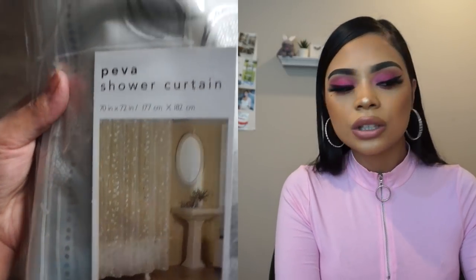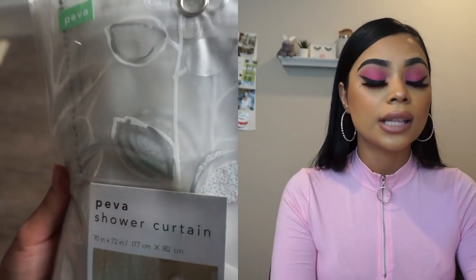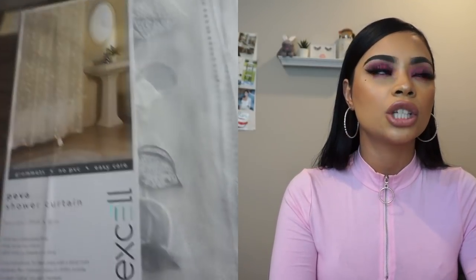I like see-through shower curtains because I like the bathroom to be bright and I like natural sunlight, and I was tired of getting the same clear one over and over. So since this is spring, I got this little leafy one, and it's actually really cute. It's kind of the same material, but I feel like when it gets a little gunky and nasty, you won't be able to tell as much, even though you do have to change your shower curtain often. But I was doing it too often. Like, I spent a lot of money on little shower curtains.